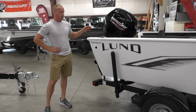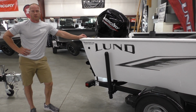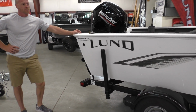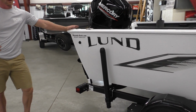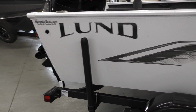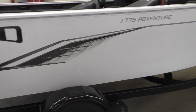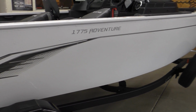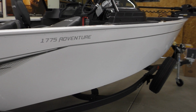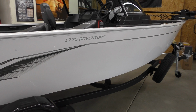And today we're going to show you the new 2020, this is the 1775 Adventure. This boat came back to Lund's lineup last year in 2019. It went over really well. For the old school guys like me, you'll remember this Adventure model. This Adventure model was popular in the early 90s. And then they kind of rebranded it, and then they've actually brought it back last year. And again, it went over really well.